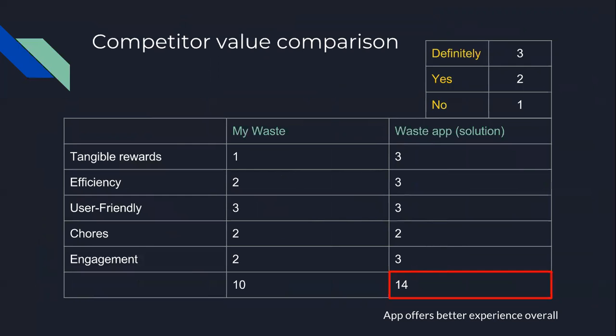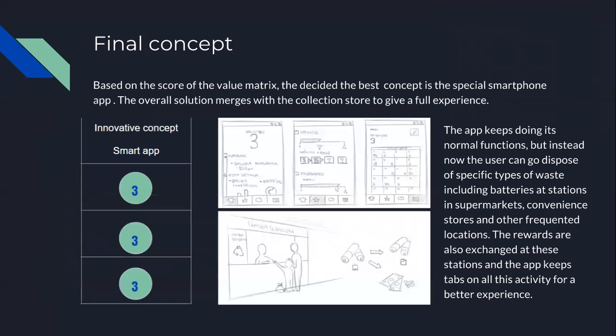And then, taking a closer look and comparing our solutions with the competition, we can see that for the store and the app, the experience is more wholesome and more exciting for the customer, and the bin is not that much. So based on the scores for the concept evaluation and the cross evaluation of the competition, our final concept is a combination of the smartphone app and the store. The smartphone keeps doing its normal functions, but now instead of the rewards being mailed to you or transferred into a bank account, you exchange the batteries directly at the stations, which were set up in the other solution, and then the smartphone tracks all the data.